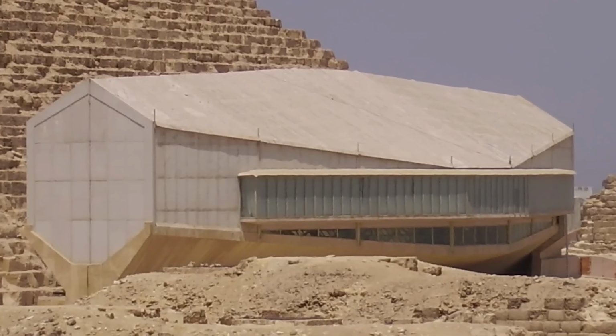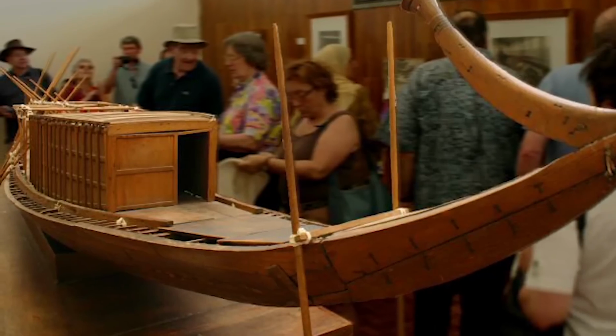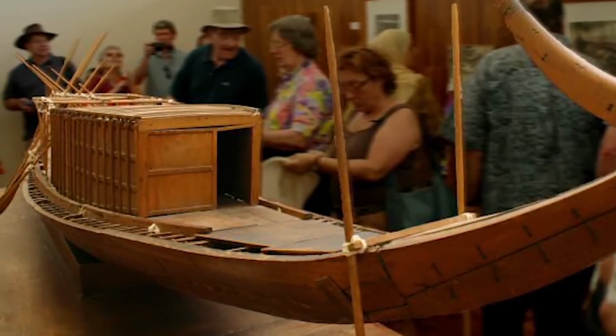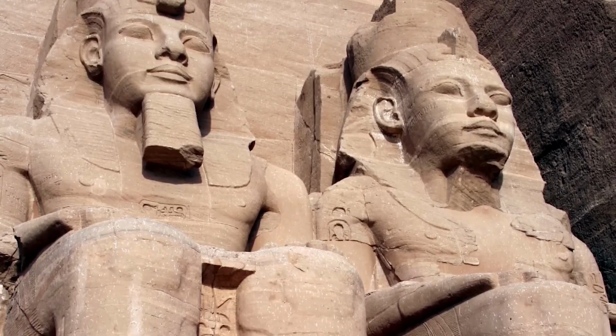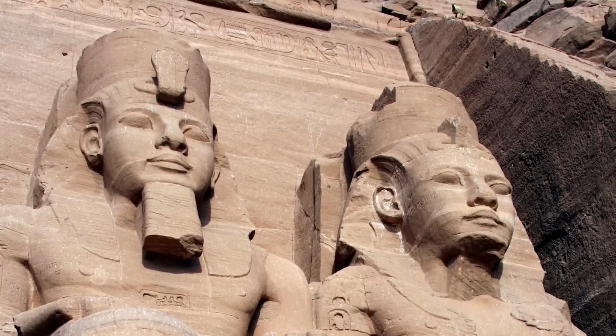The Khufu ship is now on display at the Grand Egyptian Museum near Cairo, where you can admire its ancient craftsmanship and learn more about its history and symbolism. It's a remarkable example of how the ancient Egyptians honored their rulers and their gods.